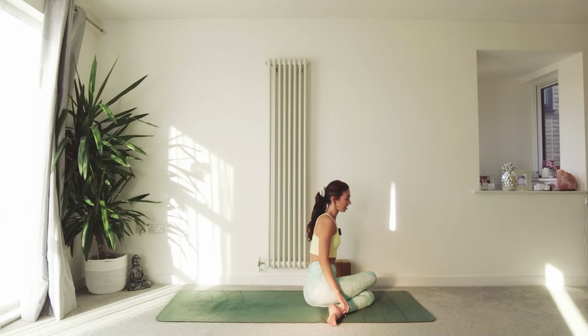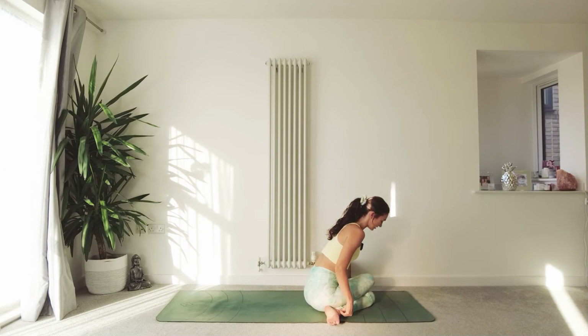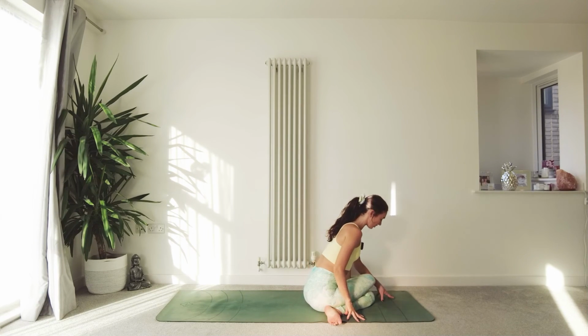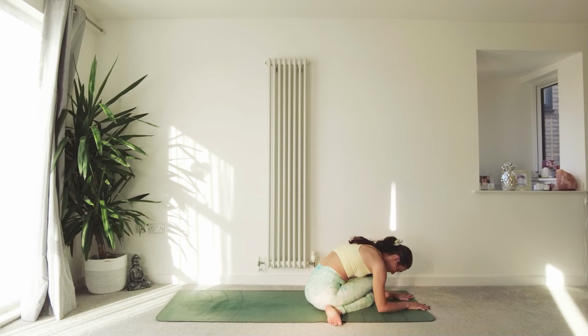So the knees are stacked. If this is too much, you can take half Gomukhasana and have the underneath leg staying long. And we're going to take a fold in our Gomukhasana. So we're going to inhale here and then walk the hands forwards, folding over the legs.